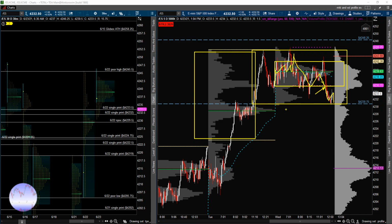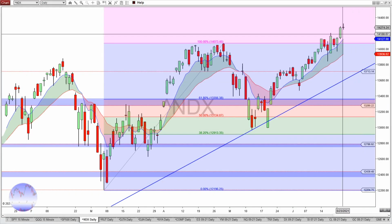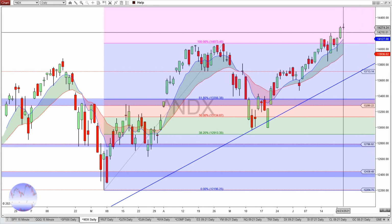But still, it sat right near the overnight low. It just dipped down slightly below the overnight low for a moment and then came back up. So throughout the entire session, it did not break the overnight high or overnight low until near the close during that flush. So we saw another all-time high from the Nasdaq 100 and the closing high as well.